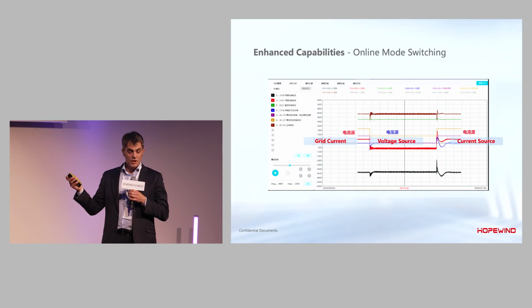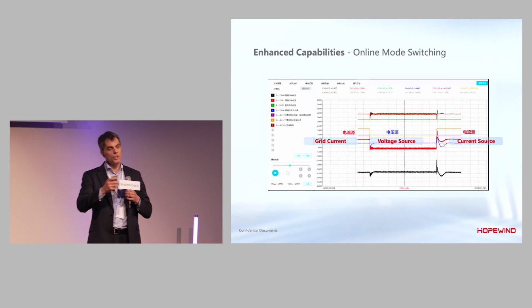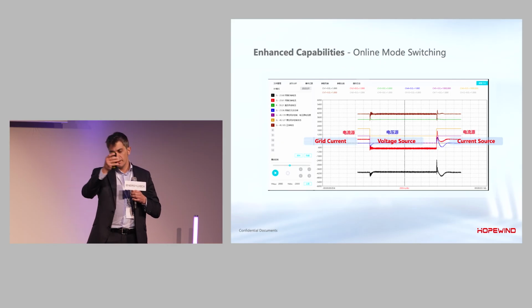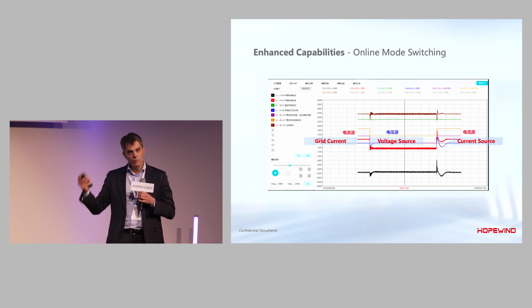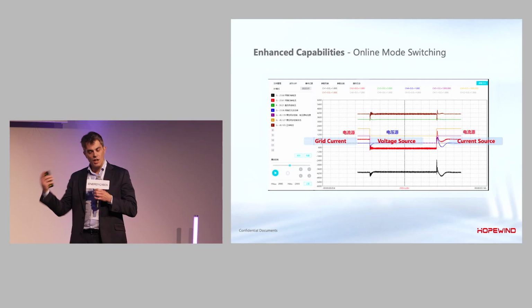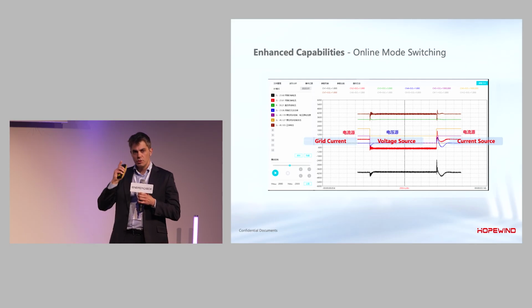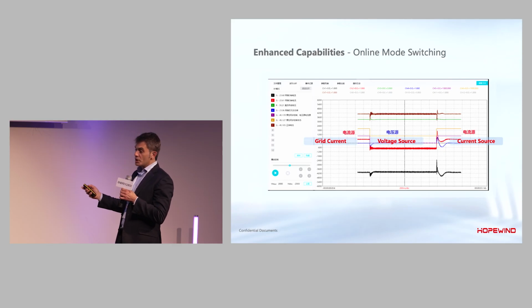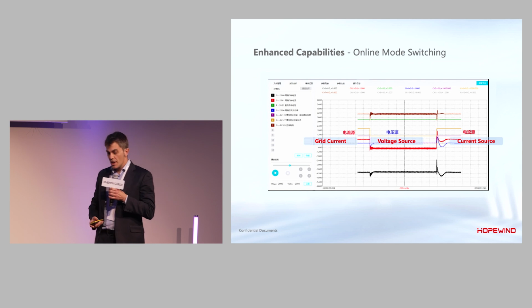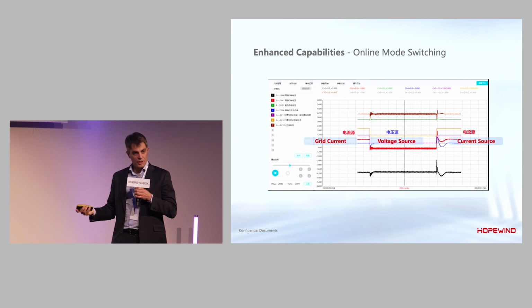Online mode switching, what does it mean? It means that you don't need to choose between buying a grid-following or a grid-forming inverter, because everything is done at the algorithm level. There is no additional hardware, as explained before. The important thing to keep in mind is that the inverter will automatically switch from voltage source mode, which is grid-forming, to current source mode, grid-following, in a matter of microseconds or a few milliseconds.